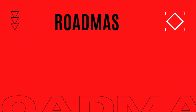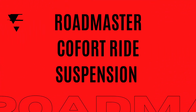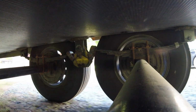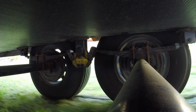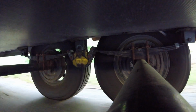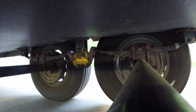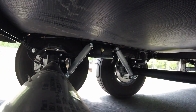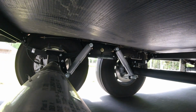And lastly, how did it tow with the new suspension system, the Roadmaster Slipper Springs suspension system? How did things look inside the RV? How did things look underneath the RV? Well, you can see the before and after of traveling down the road here. It's very comparable. You can see what things used to look like underneath here with our old equalizer, and you can just see the difference, all that reduction of force that has traveled up into the trailer frame with the old suspension system versus the new one.